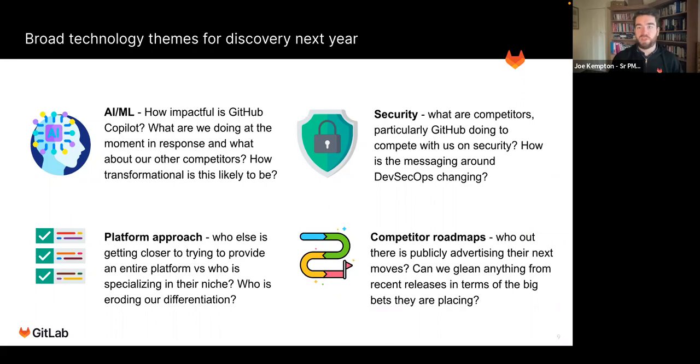We can think about security. So security is obviously a huge piece for us to talk about, and what are we doing in order to compete with security, and what's our messaging around DevSecOps in the market looking like in comparison to our competitors.